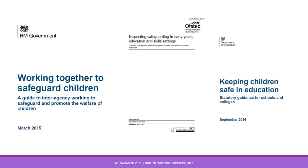The Early Years Inspection Handbook, which was, by the way, updated in April to remove references to Prospects and Tribal because all inspections are now carried out by Ofsted, also links with 3 other documents: Working Together to Safeguard Children, I've heard a rumour this is being updated soon, but we'll have to wait and see; Inspecting safeguarding in early years, education and skills settings; and Keeping Children Safe in Education.